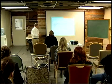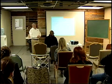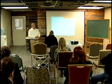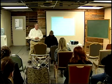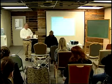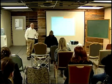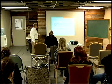Trim, again, it can't be flaking and peeling lead paint, but any oak, old interesting, decorative, architecturally interesting stuff is great and has a reuse value. And there's a lot of oak trim out there under that lead paint. So when you walk into a place and you see old painted trim, don't think that it's not valuable. You've got to take a look at it and see what kind of material it is. Okay.